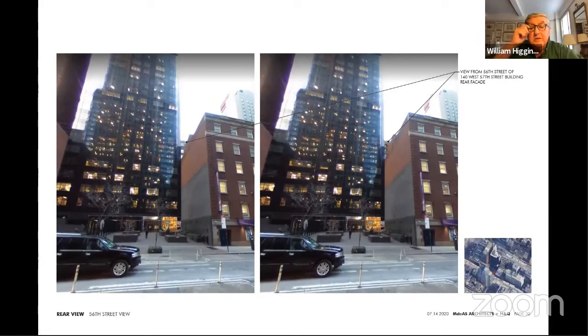And just to be really kind of fussy, this is a view from across 56th Street from the south, and right here, this little area is where you can see the top 3 floors of the existing condition. And what we are proposing will change this to this, which is virtually indistinguishable. In fact, what we are proposing is actually, I don't know, a foot or 2 shorter than what's there now.